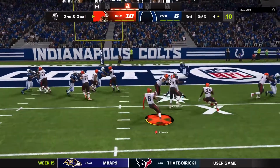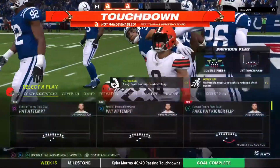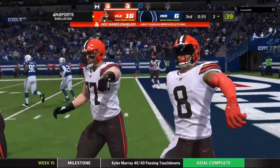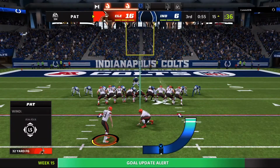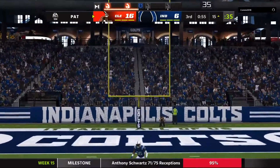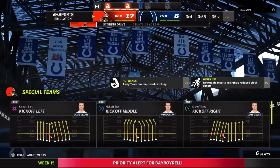Murray flips this forward on a jet sweep, and he takes this one in for a Browns score. Anthony Schwartz, his 2nd TD of the game and 16th on the season. And the Browns add on to their lead. Extra point by McLaughlin is up and good, and that pushes the lead up to 11.